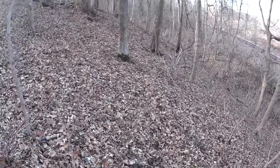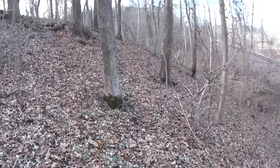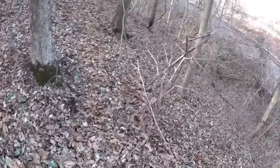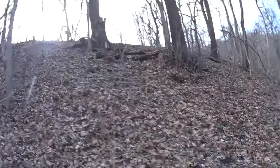Gonna have to start bringing a flashlight just for peeking in trees. Why does that sound illegal or perverse? Bring a flashlight for peeking in trees. Never mind.